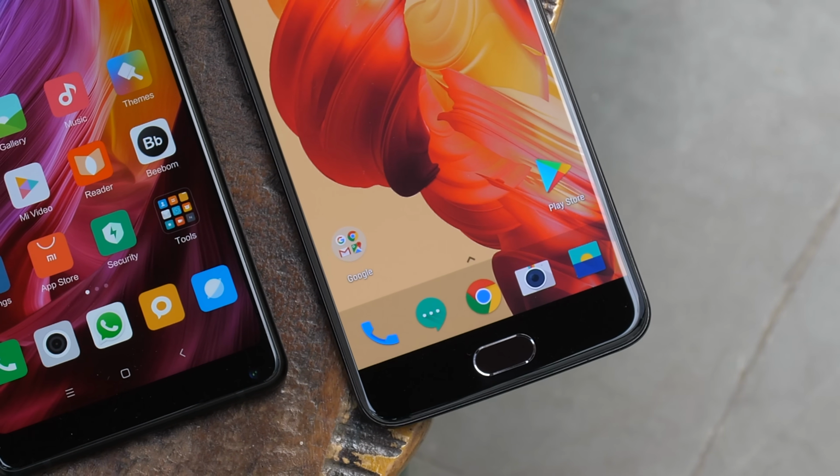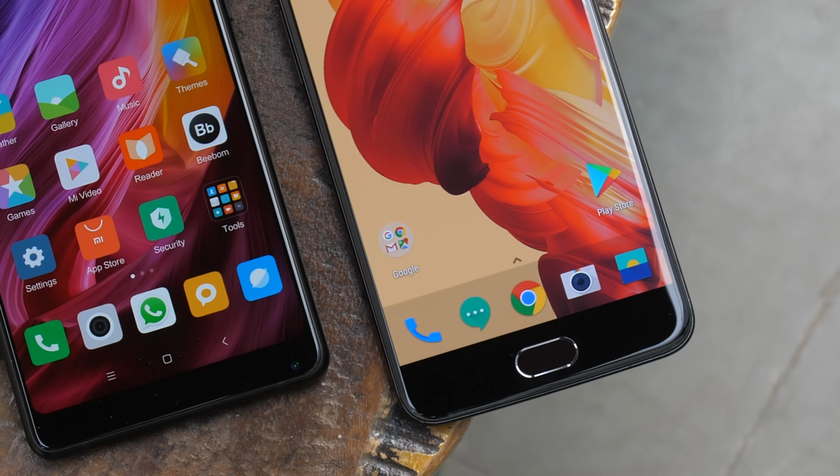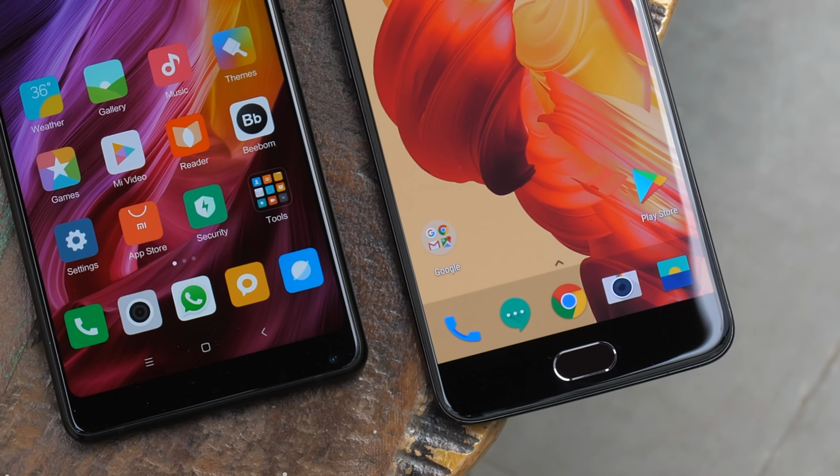But if you're looking for a decent phone that looks striking and has a beautiful bezel-less design, you can still go for the Mix 2. Well, that was our comparison of the Xiaomi Mi Mix 2 and the OnePlus 5.